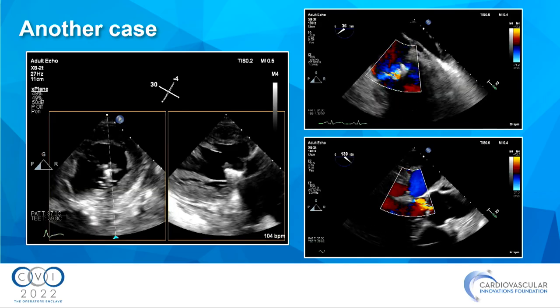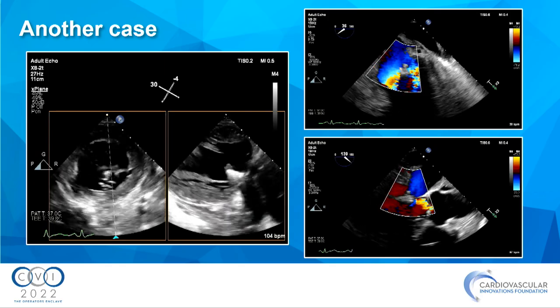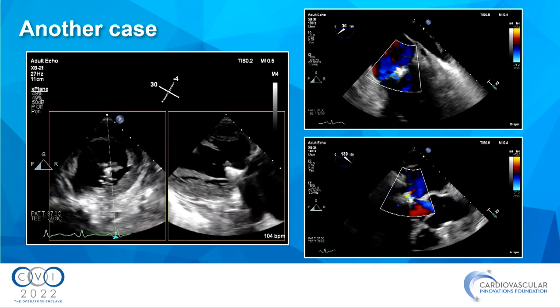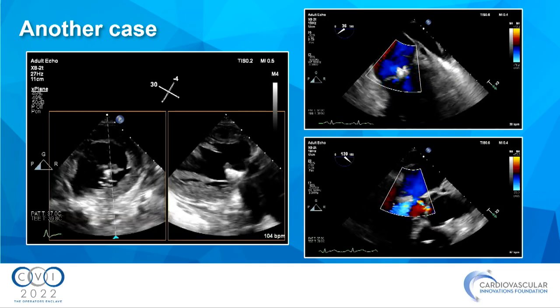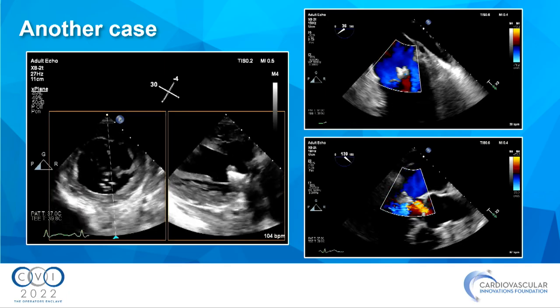So I think the take-home here is that if we do these, we've got to try to get things closer to where they were before they ruptured, and the result will be better. But what's your tip to try and do that? What are some tips and tricks? If they're stable enough, give adenosine, get it to fall down and get the grippers on the LA side. If we can do that, it works really well.